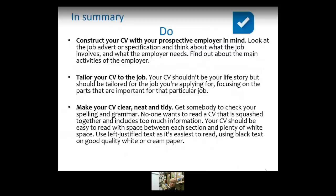Okay, so in summary, construct your CV with your prospective employer in mind. As I said earlier on, target your CV to the job that you're going for. Look back at the job spec if you have a bit of information, and then tailor your CV to the job. Your CV shouldn't be your life story. Tailor it and focus on the units that are important for the job.